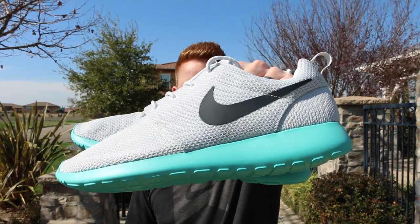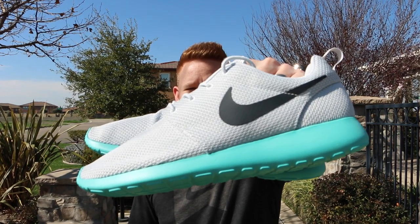So Roshe Run's definitely gained a lot of popularity over the last year, especially over the holiday season. I see Roshe Runs everywhere now. They have so many different colorways. They can go with all different types of fits. It's a really comfortable shoe, so I'm not surprised that it really blew up. But I'm still a big fan. Happy that they restocked these and I was able to pick up this OG colorway.